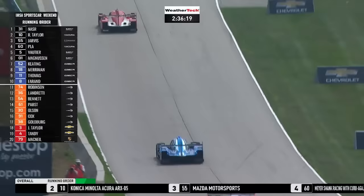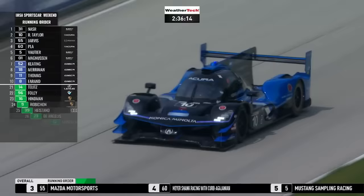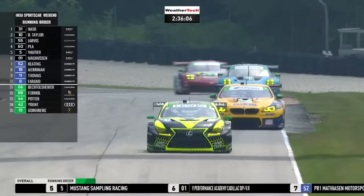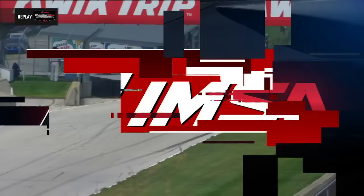still at the head of the field, but not for long. Shea Adam, news of a penalty, but not from the front of the field, from that GTD front row. From the pole sitter in GTD, changing lanes at the start, drive-through for Aaron Tielitz. I'm sorry to all of his friends and family that are out around the circuit. He was starting on the outside of the second row as the GTD pole sitter, and yep, he backed off and fell into line behind Cooper McNeil well before the start finish.